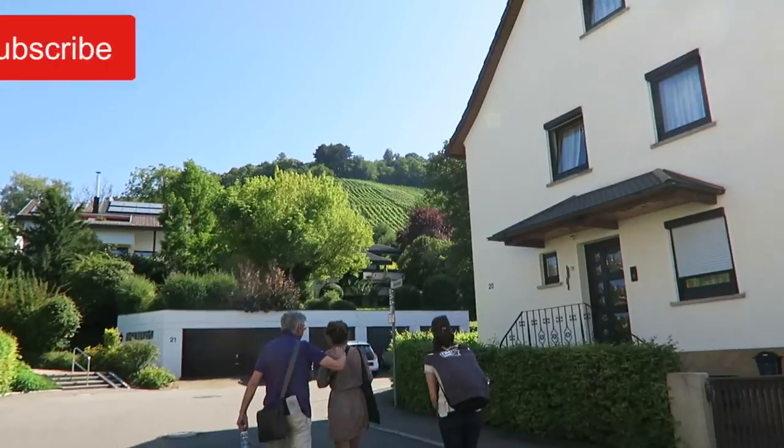Good morning. We are on our way to the Mettingen vineyard. Right now we are in the southern province, Baden-Württemberg in Germany, to discover what the nature has to offer, but also the vineyards. And yesterday we went to the outlet city. So today it's vineyard time. The Mettingen vineyards. Walk, walk, walk.